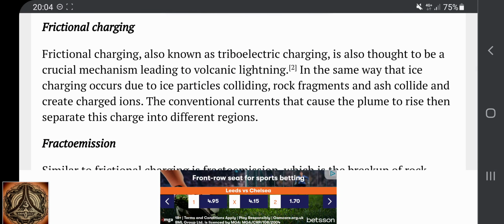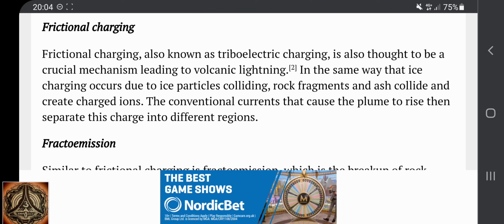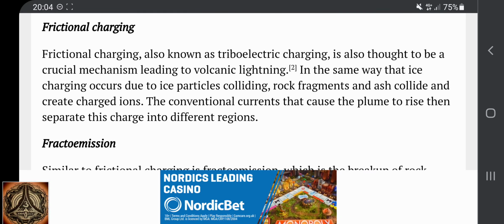Frictional charging, also known as triboelectric charging. This is also thought to be a crucial mechanism leading to volcanic lightning, in the same way that ice charging occurs due to the ice particles colliding. Rock fragments and ash collide and create charged ions. The convective currents that cause the plume to rise then separate this charge into different regions.